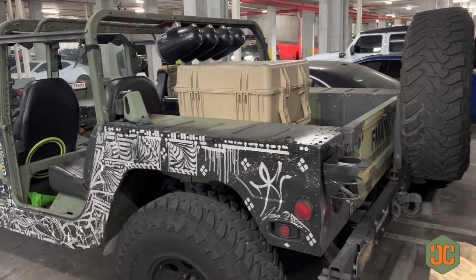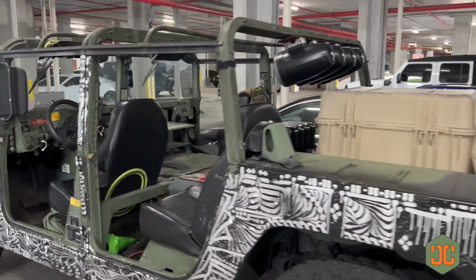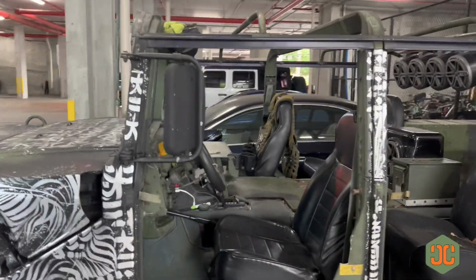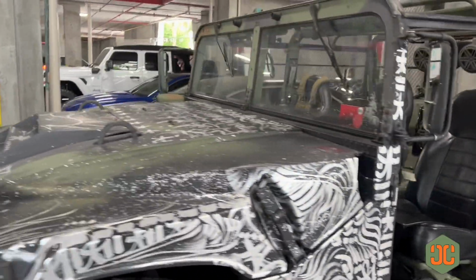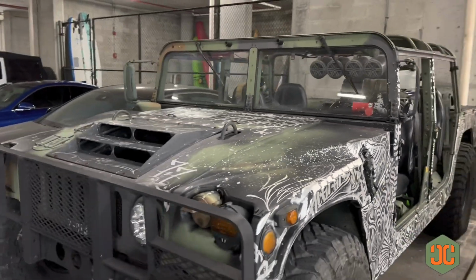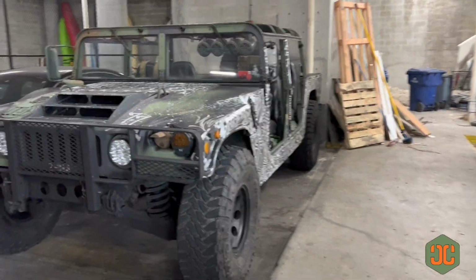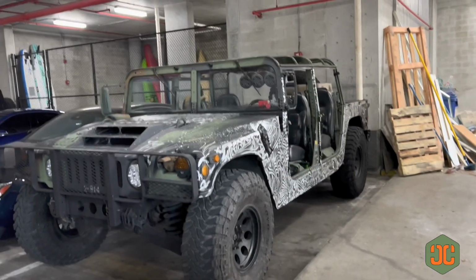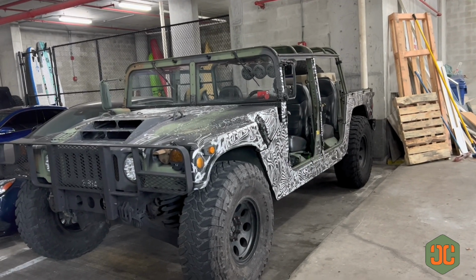The sun is always so heavy duty out here. You can only ride around like this at night, but I really like riding around when the top is off and the doors are off. It hasn't had the top and the doors off for quite some time. I do dig that look. Not going to look like that for long.